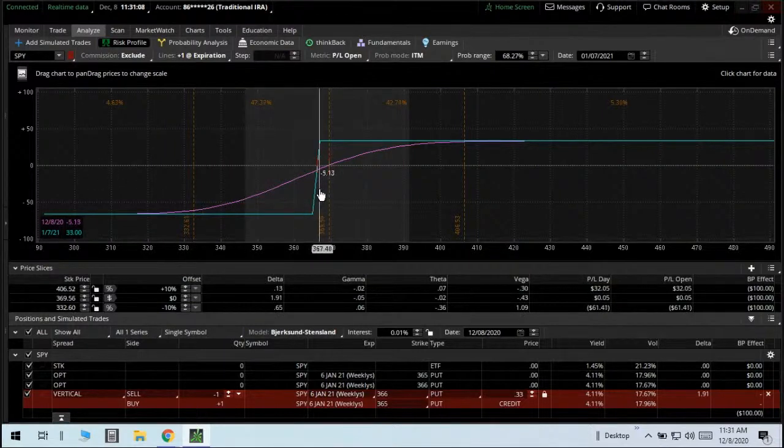And our break even is right around here, 366. Well, to be exact, let's be exact. We sold the 366, and we got a 33 cent credit. So 366 minus 33 cents. Why is it saying that? Should be right about here.